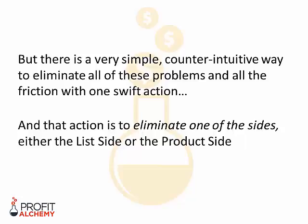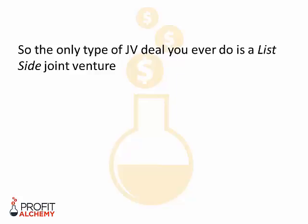So just as a definition, so you understand, the list side is the company that has a great list, and the product side is the company that has the product you want to sell to that list. And then you're going to flip it, and you're going to sell the list side's product to the product side's list. So, as I said, there's only one thing you want to do that's going to remove all that friction, and that is you have to get rid of one of the sides.